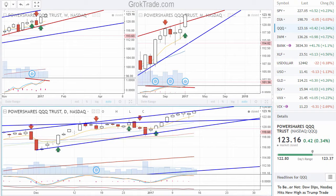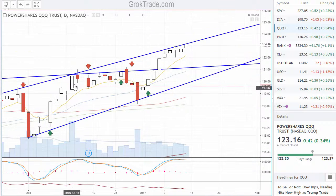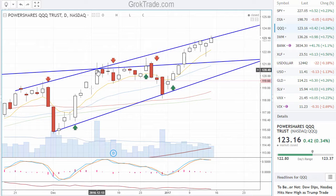This is the NASDAQ daily chart. NASDAQ. This is the Qs. And you'll notice I tweaked my lines here on all these charts. So redo your lines if you follow the lines, and I highly recommend that you do follow my lines. But some of you are wondering what charts I'm using.